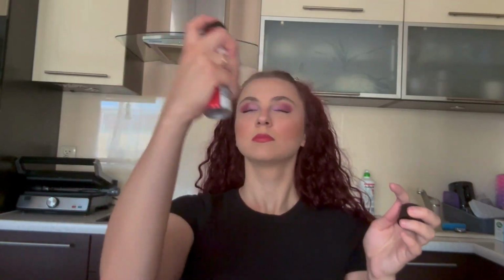So I'm gonna set it. Okay, this is intense because I'm not used to wearing this much eyeshadow, but I do think it looks nice in general. I think with my hair it looks really good. I don't know. Look at it. You see, this is how it turned out.